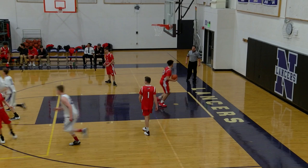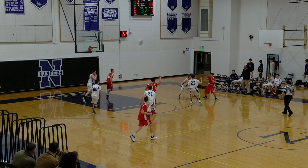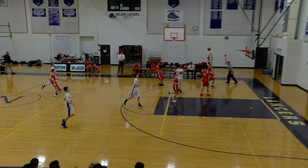Three-point shot made again by Matt Collimore, his second three in just about a minute and a half. Wow. Number one with a three-point for Rochester as Norton still leads 34-21 with about 4 minutes left to go in the half.